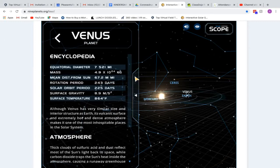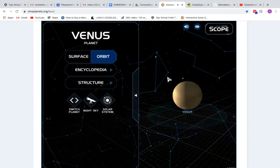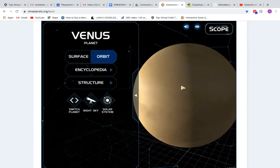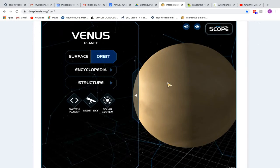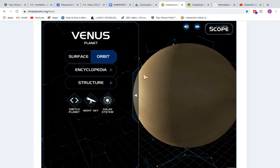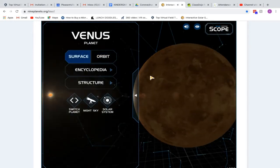Well, first, if we go visit this, so you know how Earth has all this oxygen and air and stuff that we can breathe? Well, this planet doesn't have oxygen. It doesn't have an air you can breathe. It has a whole bunch of carbon dioxide. Most of the air on this planet is all carbon dioxide, and it just holds on to all that heat from the sun. It holds on to all of it, and this is what the surface would look like.